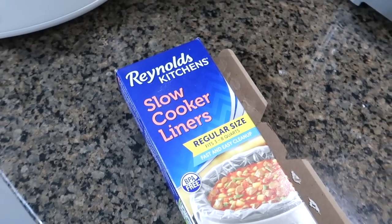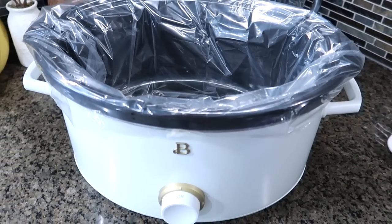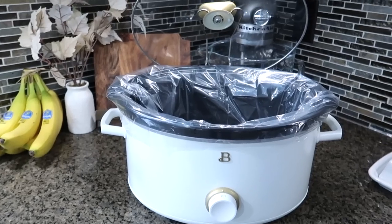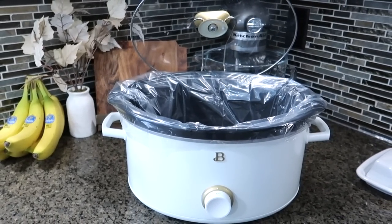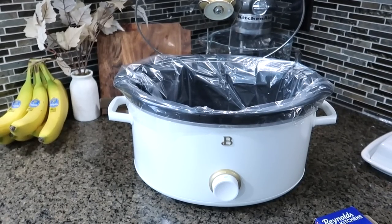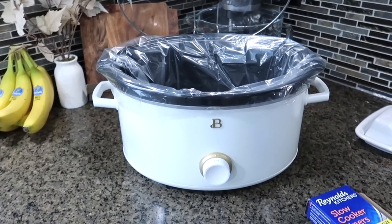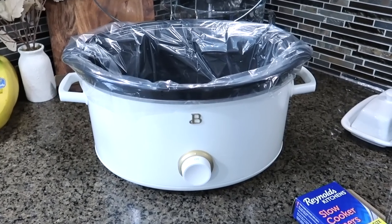Usually I forget to add the liner to the crock pot, but I remembered. So we're off to a good start here. Now I actually picked up this crock pot yesterday from Walmart. I've been stocking our Walmart for one for a while, almost since last winter. And they finally had it, and I had some gift cards, so I went ahead and grabbed it. It was the last one.